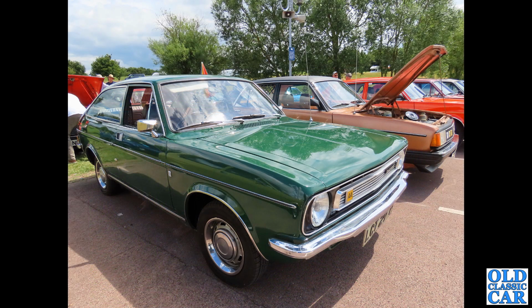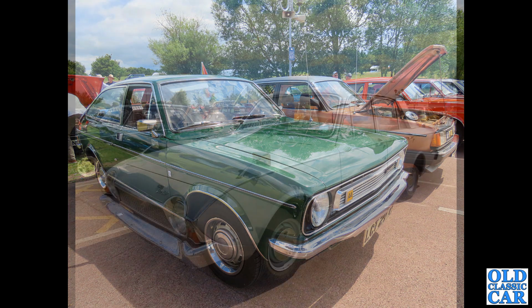Bit of 70s British Leyland now. I had to have a bit of this, and we have in the foreground a very smart Morris Marina Coupe. And behind it, the Morris Ital, which was sort of the revised, facelifted version of the Marina in many ways. That one probably dates to the beginning of the 1980s, I would have thought.